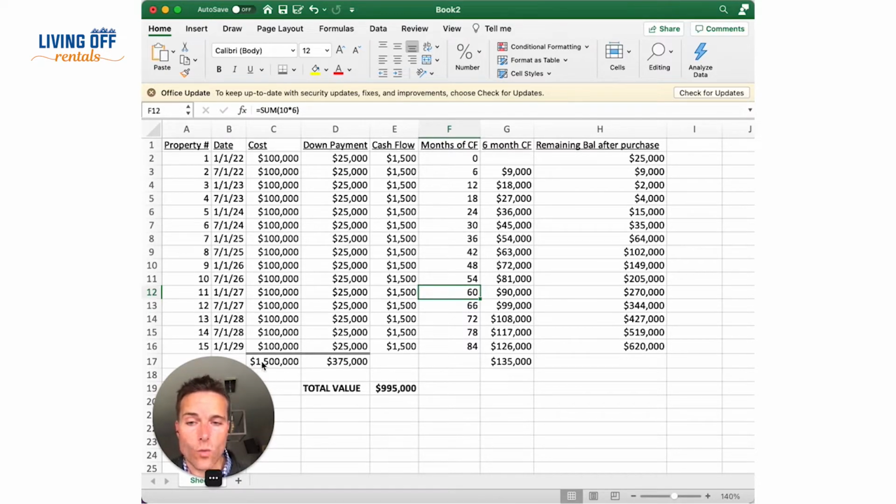You now own $1.5 million worth of properties. That's 15 times $100,000. You have $375,000 in equity from your down payments, and you've got $135,000 coming in every 6 months. So that's 15 properties times 6 months of that $1,500 a month cash flow. And so you've accumulated now, what your balance of cash in your account after you've put down these down payments is $620,000 sitting in your account. And so this number, the total value, is just your equity plus the $620,000 of cash sitting in your account. So you've got $1 million of value in your IRA.